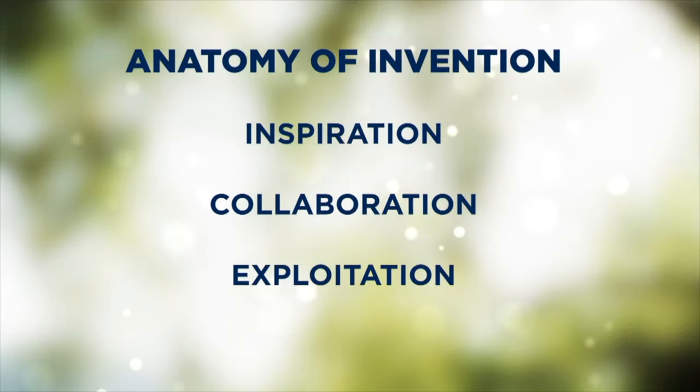My topic today is anatomy of invention. By anatomy, I mean the structure or the internal workings of something. My experiences have led me to believe that the principles of inspiration, collaboration, and exploitation are important elements of creativity and innovation. We'll start with a story that illustrates these principles and talk about each of them in more detail.